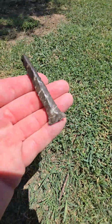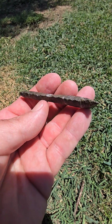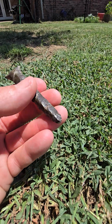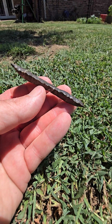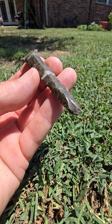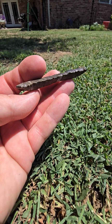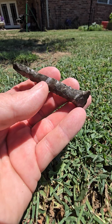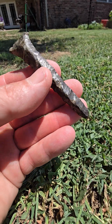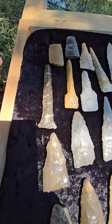Okay, here's a drill I found. I'm pretty sure this is an Eden drill. It was on my best Cody area. It's some kind of Cody drill, I'll guarantee you. It's got a diamond cross section if I've ever seen one. Median ridge on each side. Probably my second favorite drill I've ever found. Maybe first, honestly, if it is truly an Eden. I don't know, does an Eden drill trump a Dalton drill? Probably. Might be my favorite drill.